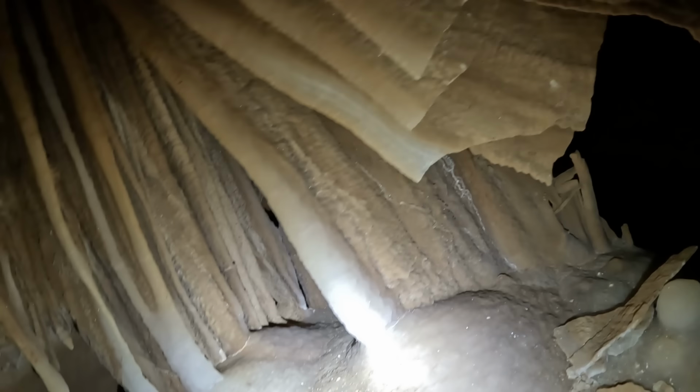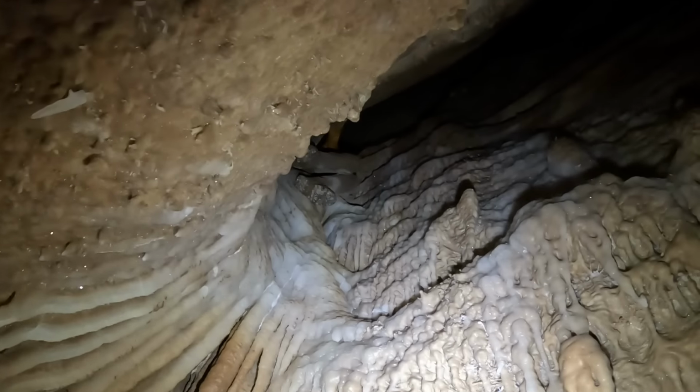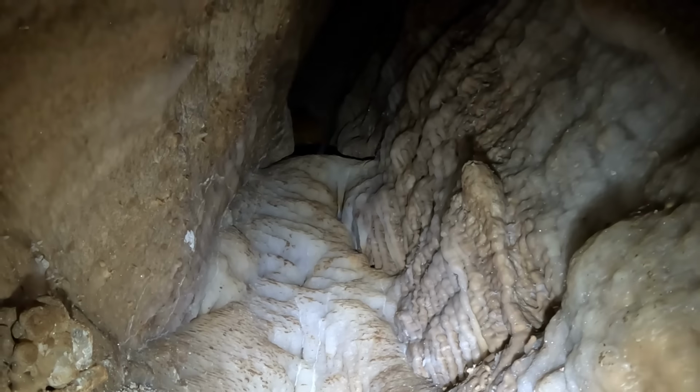Look at this. We climbed all the way up here. And James is going up a formation. The crystal formation. Whoa. Dude, the helictites that's in here. I know. Oh dang, my god. Dang, it's a big room up here. This is cool.